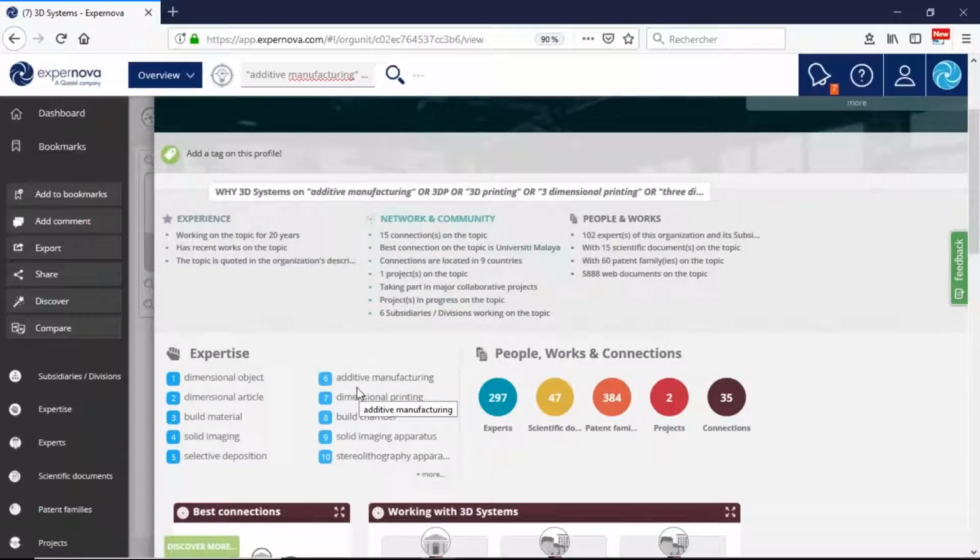The expertise, where does it come from? It is automatically calculated from the scientific production of 3D system. So it avoids you having to read all the publications and patents done by 3D system, and lets you quickly verify that the expertise of the organization is on your topic. So here we can see the dimensional printing and the additive manufacturing.